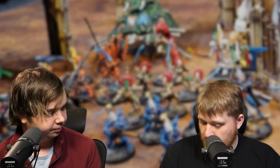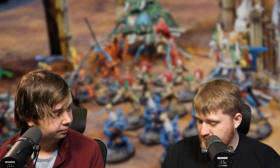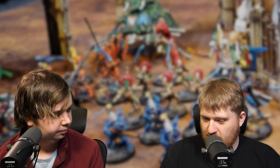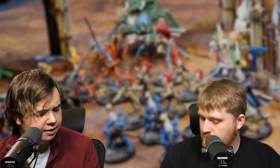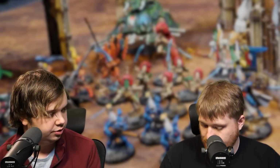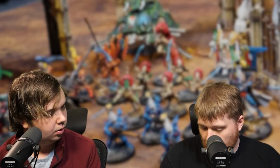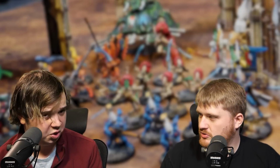The scatter laser also got a lot better. It got sustained hits, at 6 shots at 5+. So if you're really worried about Bright Lances just missing or failing to wound, because you don't really hit or wound anymore, I don't even mind you could take missile launchers, and then if you really need the +1 AP, you can just scatter shot into somebody. The +1 AP is pretty nice for things like Dire Avengers or Swooping Hawks.